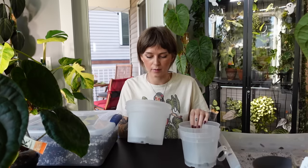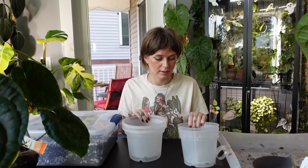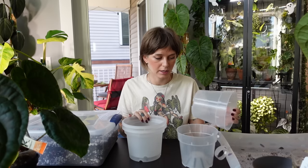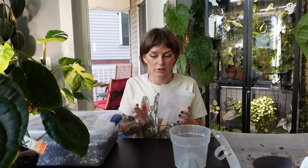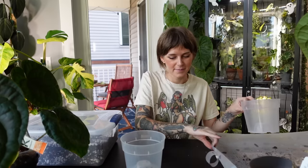I don't know if they're quite ready for this big of a pot though. I think that this would be better for them. I really do. I think I'm gonna go with a smaller pot. I brought them both up just to kind of see, but I'm gonna go with a smaller pot and just hope that I can use the pot extender with this.